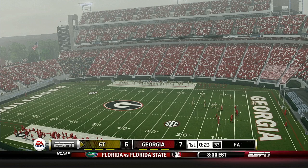Brown has the ball set, and he looks ready to kick this one deep. And he'll return this one from the 7. He's out to the 30. He's taken down at the 35-yard line. And so far, it's been totally even. In close games like this, every possession is likely to matter.